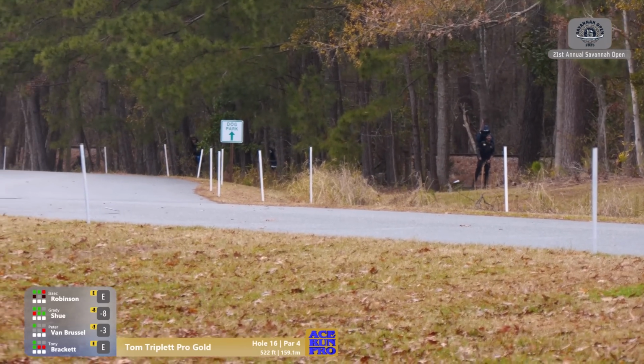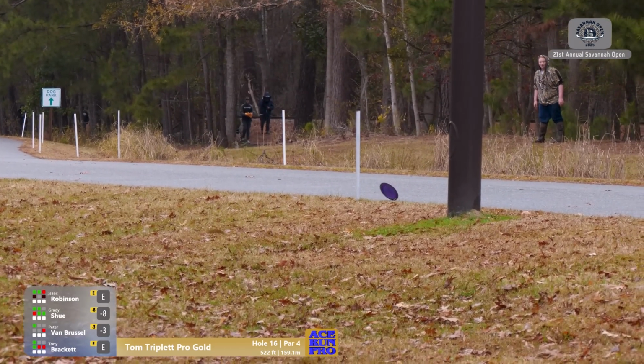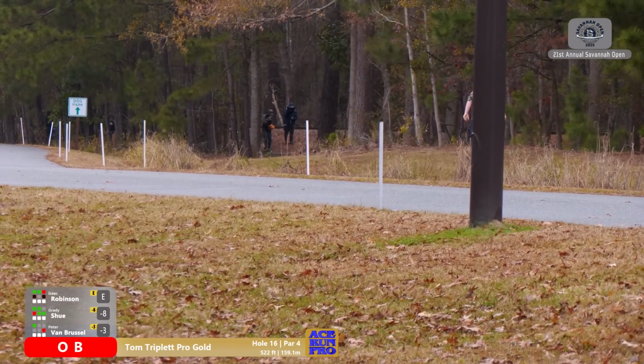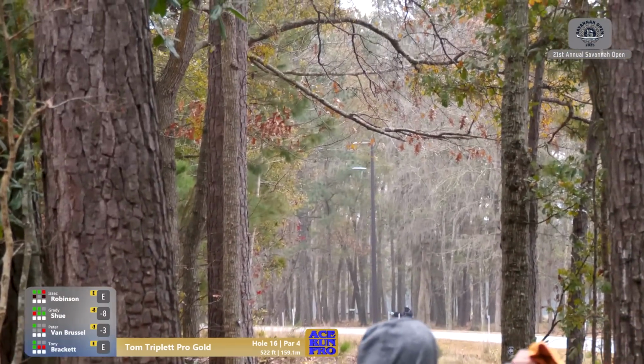That one gonna skid across like the others? It does. Oh yeah. And sits. And sits. Then it gently rolls OB after all of that. Unfortunate. He didn't see that from the tee.